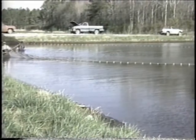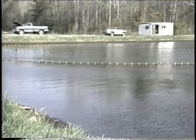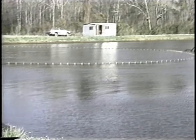Most states require permits for an aquaculture facility. Before beginning work, you should check with your local Department of Agriculture to find out the regulations.